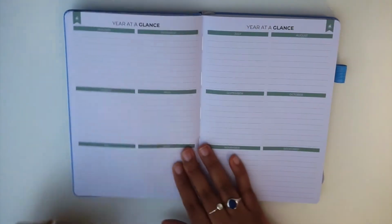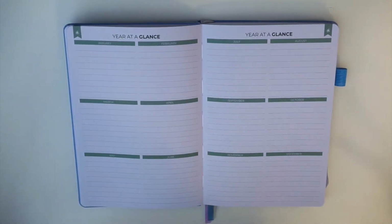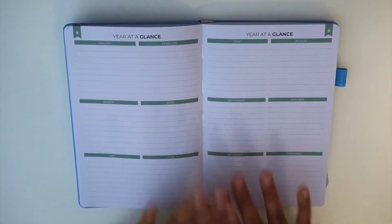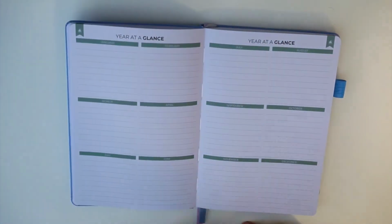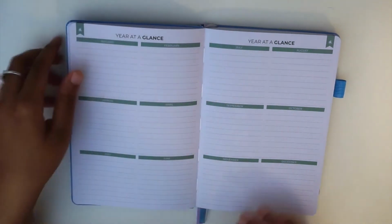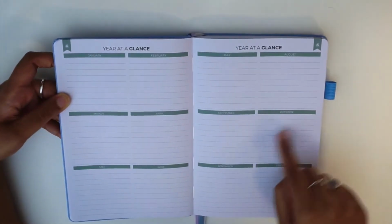So moving to the next page. So here is also a new page in the budget planner system. And this is a year at a glance. This budget planner is undated, even though it is a 1-year planner. It's undated when you actually get to the meat of the planner. But these year at a glance pages are actually labeled by month. So it starts with January, February, March, April, May, June, July, August, September, October, November, and December.